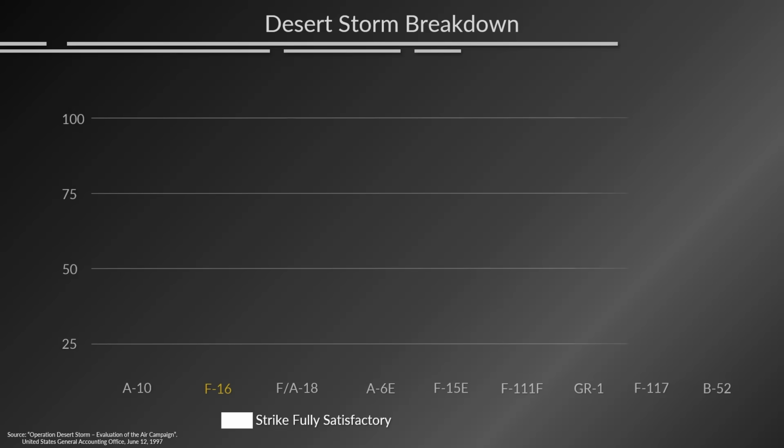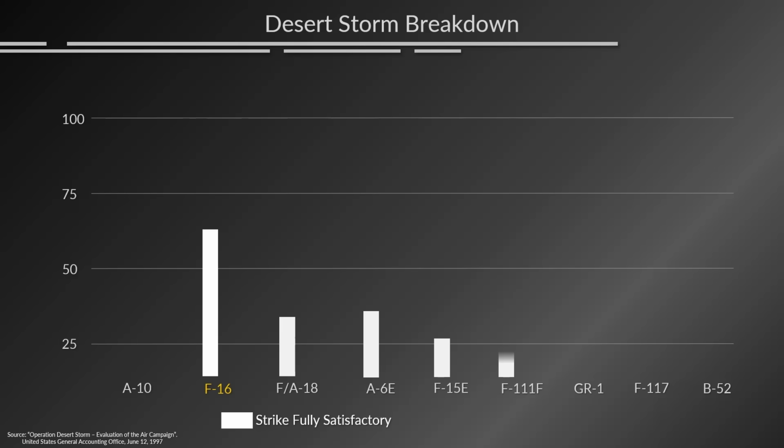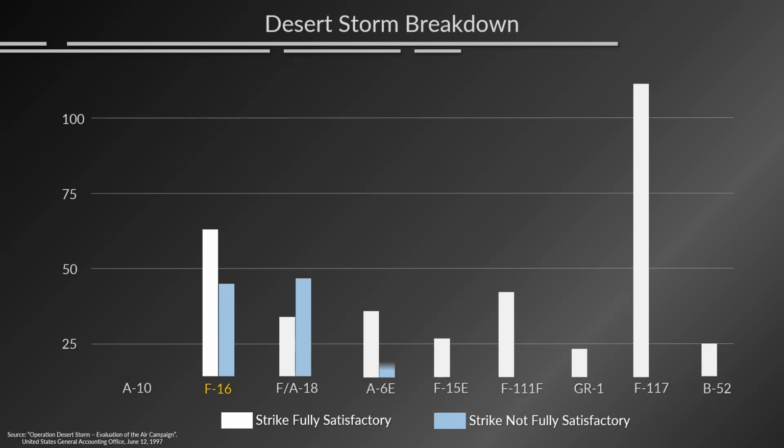The question is now, was this way of delivering ordnance effective? We can say the proof is in the rapid collapse of the Iraqi forces, but there is of course more to it than that. First off, let us look at some of the bomb damage assessment that was conducted by the USAF and official analysts. Specifically here, the ratio of fully successful to not fully successful missions gives us a solid indication that the F-16 was credited with a positive track record during Desert Storm.